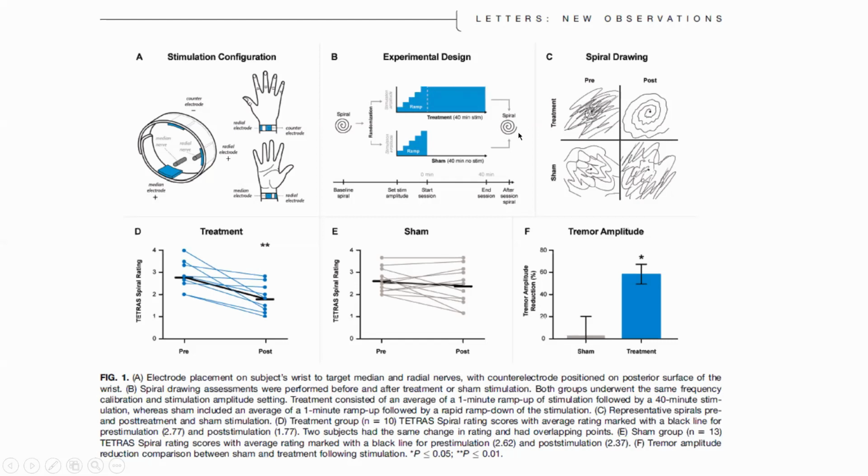after which they did the second spiral. And then the sham group got the ramp up, but then the stimulation was turned off for the next 40 minutes before they did their post spiral. So if you look at panel C in the treatment group, you can clearly see that the tremors improve after 40 minutes of stimulation, whereas in the sham group, it even looks like the tremor's a little bit worse. So these are just other panels that show the same thing.